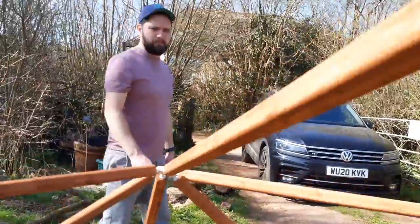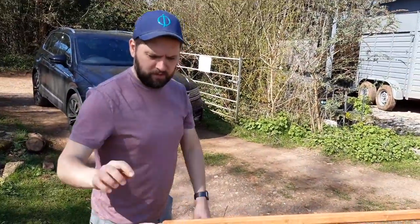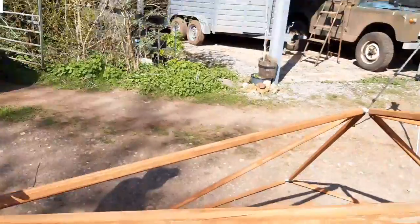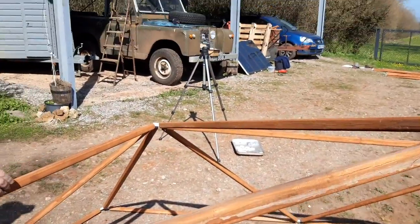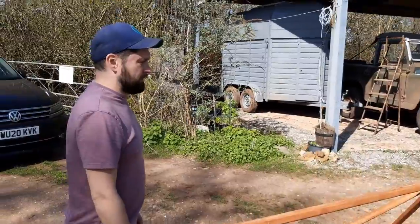Good, it's going well. It's definitely a two-man job. Look at the strength. Yeah, no, it's the triangles in there making it very strong. I was slightly worried about this using this soft wood, but not worried at all now. I think Pythagoras would be proud.